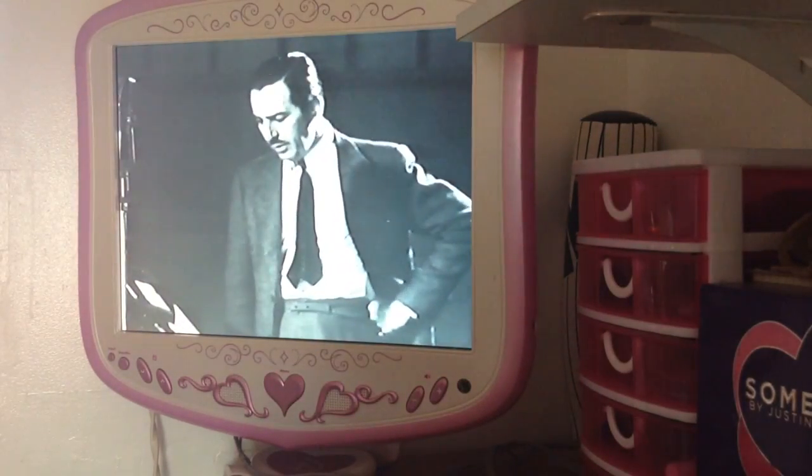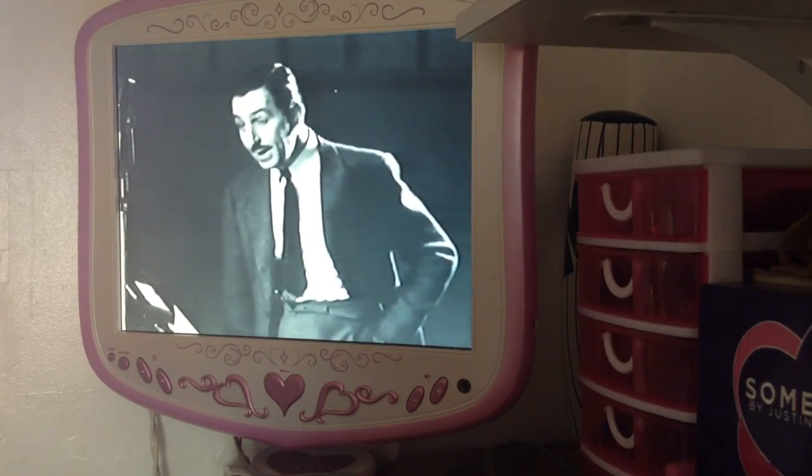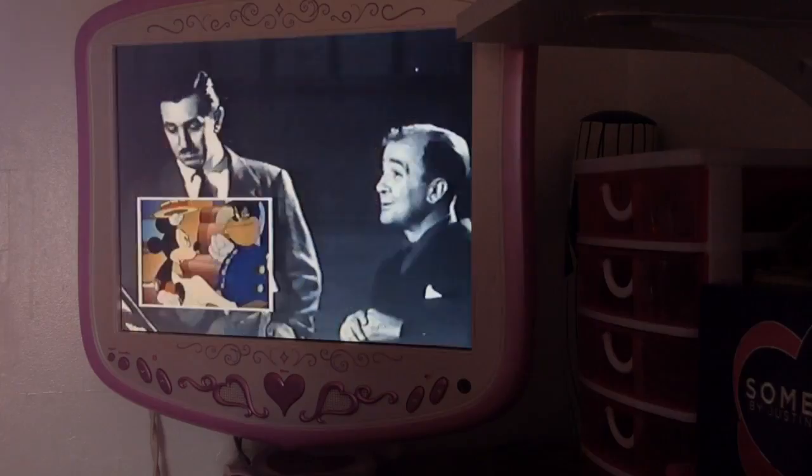Here, in a recently discovered rare film clip, Walt Disney performs as Mickey Mouse with Billy Bletcher in a recording session for Mr. Mouse Takes a Trip.